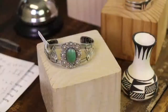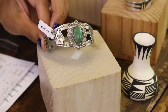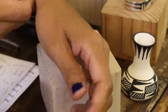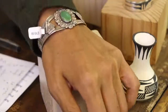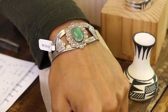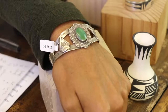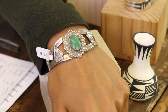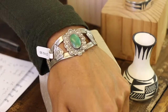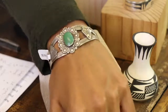Hi Elise, good to see you. And we were just talking about this old, it's classic. It's older than vintage. Fred Harvey era Native American jewelry. Do you know what type of turquoise that is? It's hard to match because it's so old. This turquoise could have been nice and blue when it came out, and they didn't use stabilizing agents very much at that time.